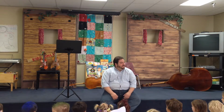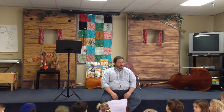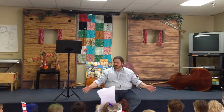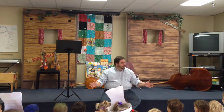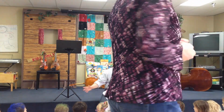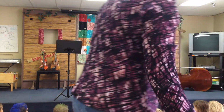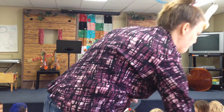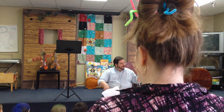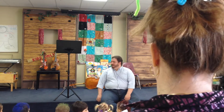These are the instruments of the orchestra. Everybody say orchestra. Orchestra. Right, the orchestra is a big, big band that plays on the stage. And usually there's like hundreds of different instruments in the orchestra. Well, what I brought is the string family. They're all part of a family because they're all pretty much alike. They all have strings that you either pluck or you pull the bow on to make the sound.